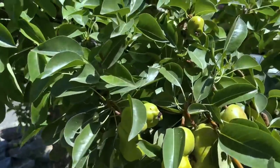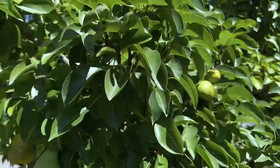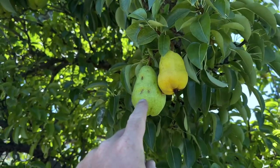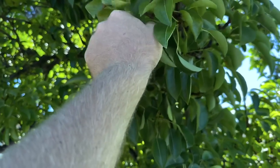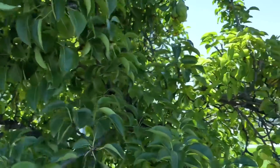Some are still real small, and some have worms and things in them. Actually, they probably all have worms. We keep them all organic. So you can see the difference real good. This one here, ready to go get freeze-dried. That one needs a little more time, it's real hard.